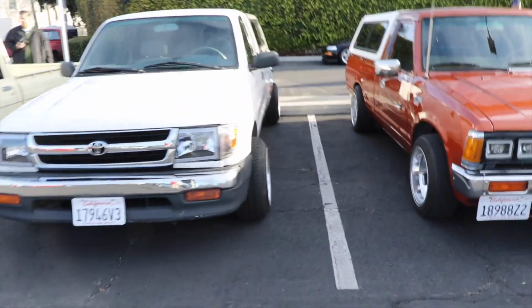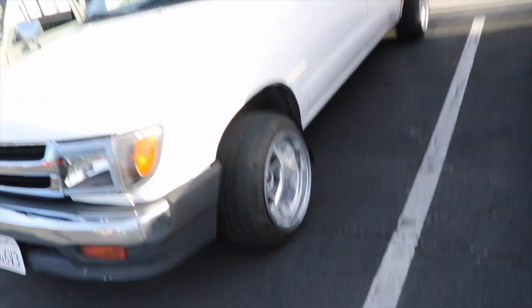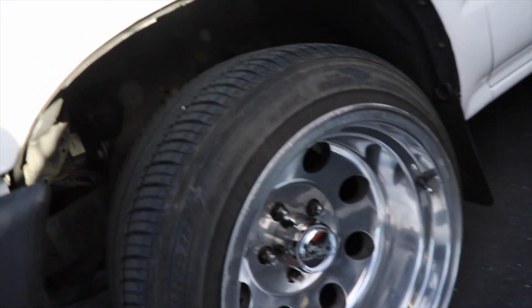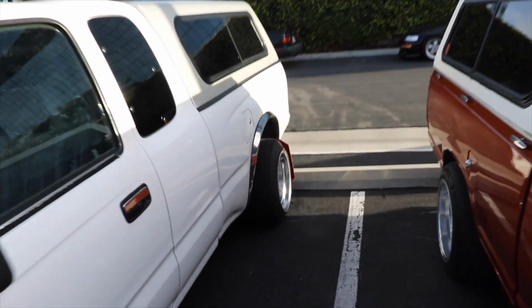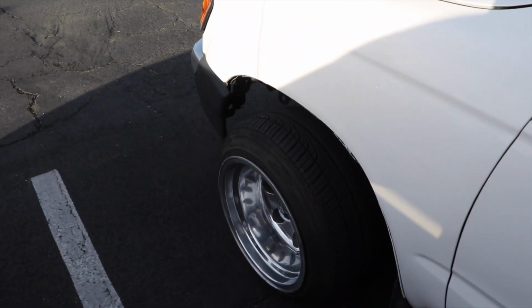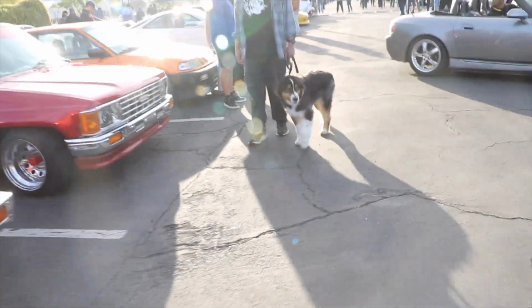Is this like a lowrider type of truck? I think. Let me see. Oh, nope, never mind. I thought it would have a hydraulic because it kind of looks like it's lifted. Ooh, but a little fluff.